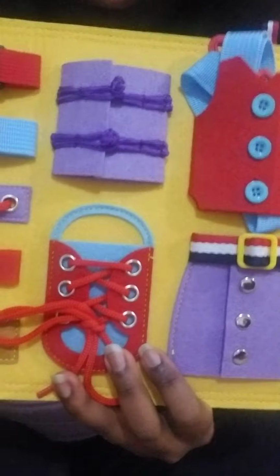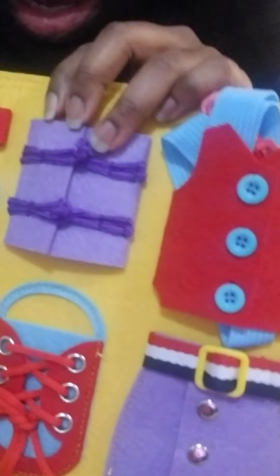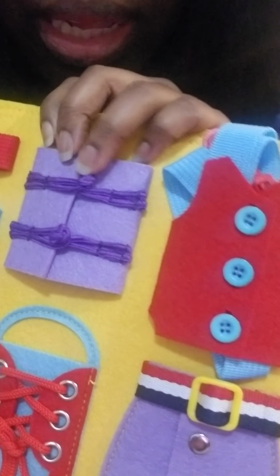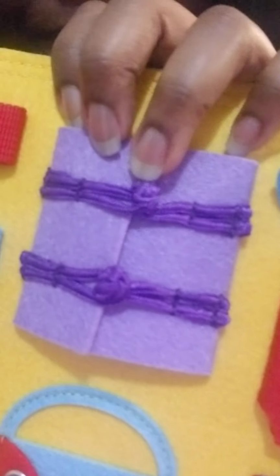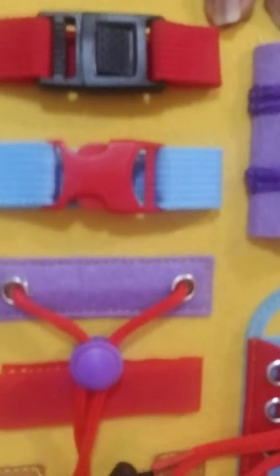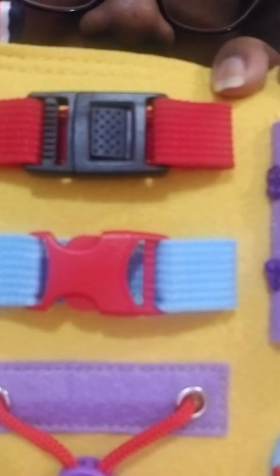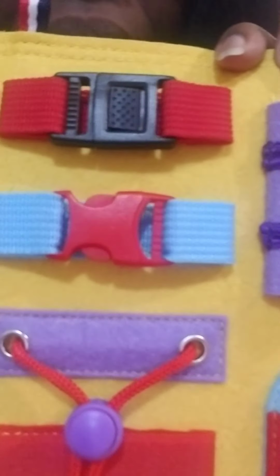And let's see what else there is. This little part at the top, I think it's to learn how to take this little knot out of the loop. So, knot in loops. And then you have the things that are over here, which is another type of belt, two different types of belts, maybe even three.